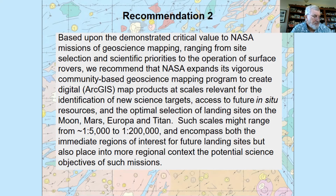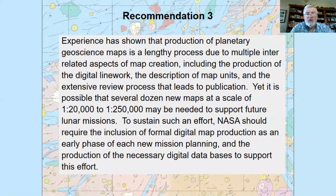Recommendation 3 should basically just reiterate that we want to get required mapping in for the digital data sets, and that they should be integrated into part of NASA's call for proposals. There are a variety of new missions planned, for example, to Europa, where having a high resolution digital database will be very important for the community. So having, in the early phase of each new mission, the inclusion of a formal digital mapping product would be of value not only to the mission, but to the community at large.